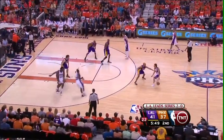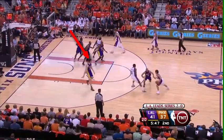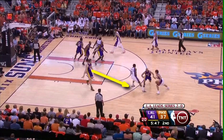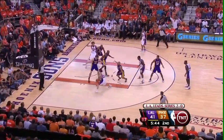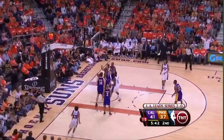Here's where Pau Gasol really started hurting the Lakers. Watch this terrible hedge where he should be so much higher on this screen to stop Nash. You let him turn the corner and he's going to get a great shot or set up a teammate for a great shot every time.